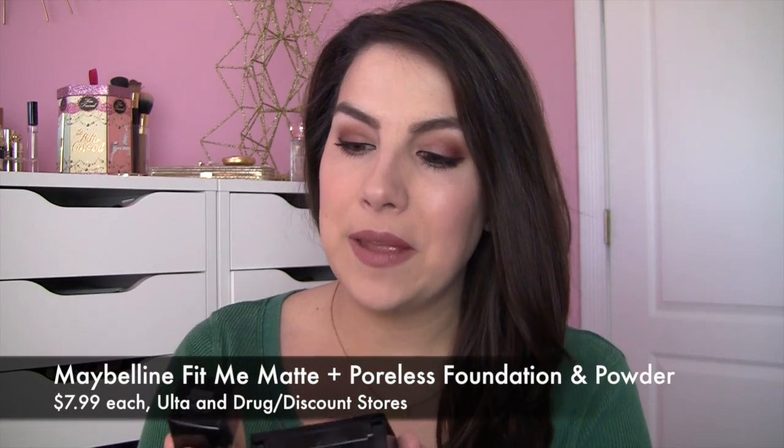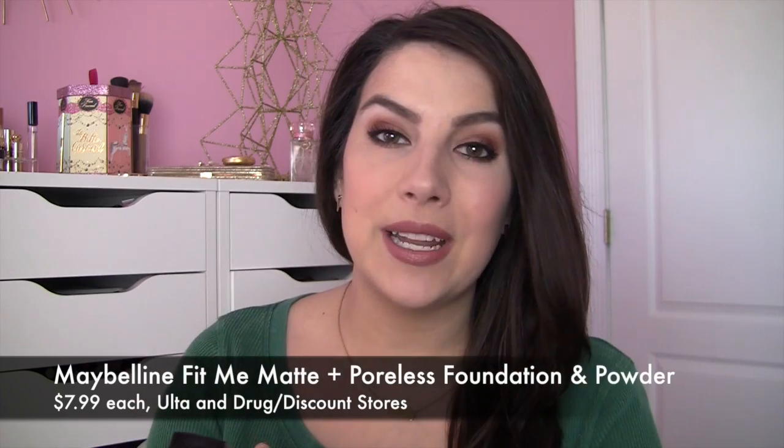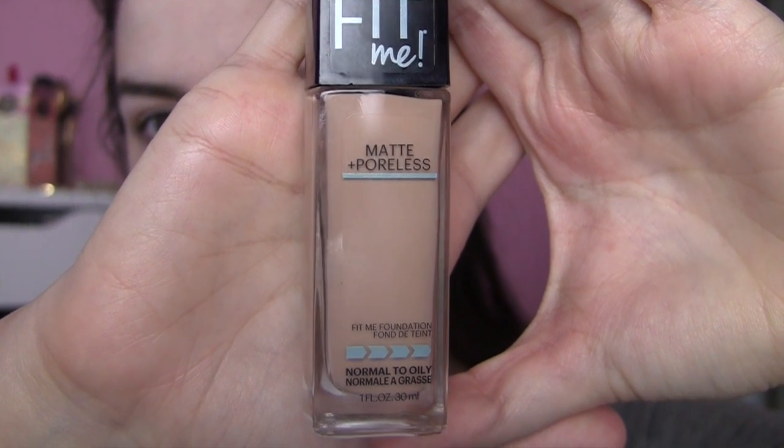Everybody, today I am reviewing a couple of products. They are new to the Maybelline line. They are the Fit Me Matte and Poreless Foundation and Pressed Powder. Maybelline already has a Fit Me foundation and powder line out there, but here the special claim is the matte and poreless, and it does say on the products for normal to oily skin.